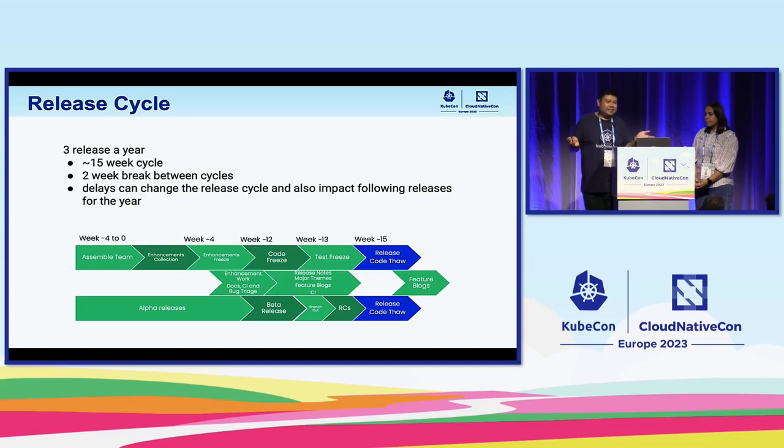So release dates are aspirational, and that's what we like to say. But we definitely do have release date targets for it. So I'll just highlight some of the release cycle as well. Like I said, it's usually a 15-week process, but we actually start before the release cycle, where we assemble the team about a month before the next release cycle starts.